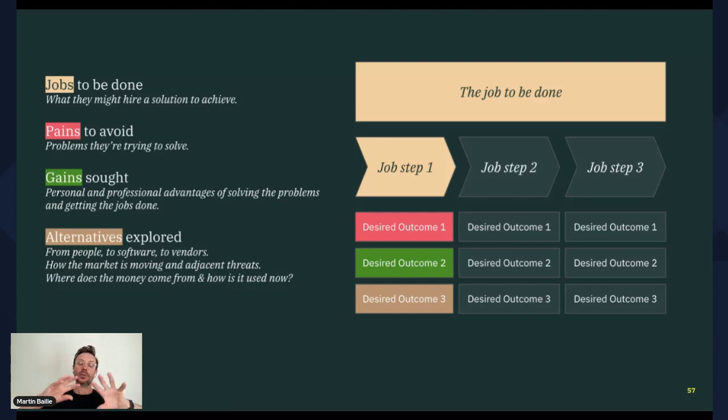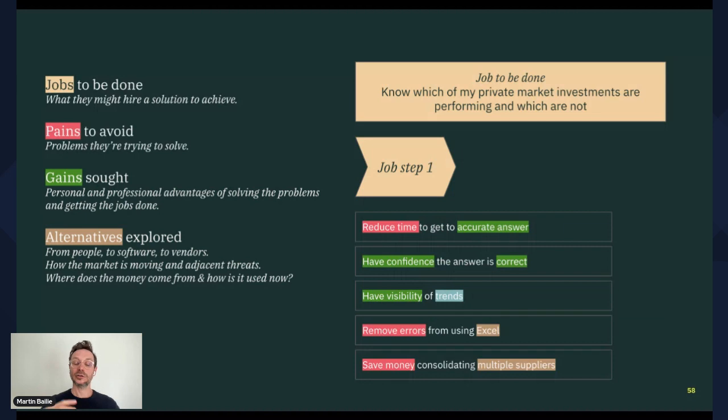So you can see that once you've understood the process of deciding on a solution, you'll have a better insight into what job they're trying to get done. They're going to have a lot of pains and gains they go through. If you take this example of which of my private market investments are performing and which are not, there are multiple job steps. You might be trying to reduce time. That could be a pain. You might be looking for more accurate answers.